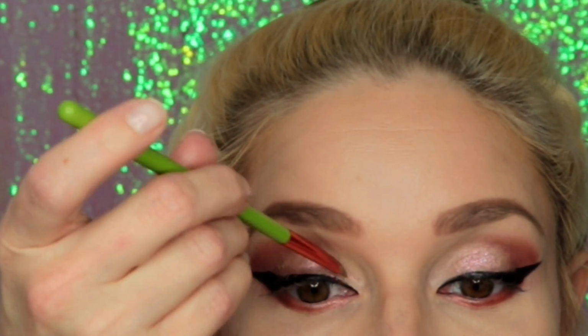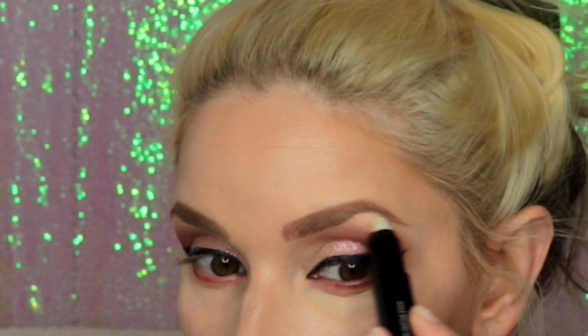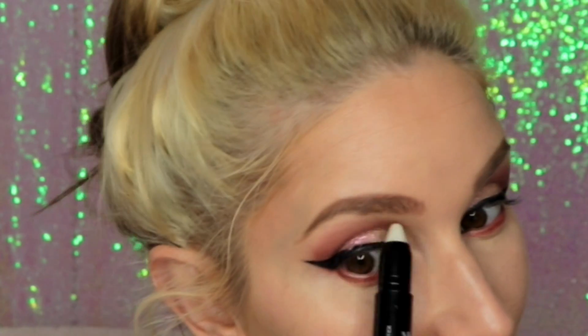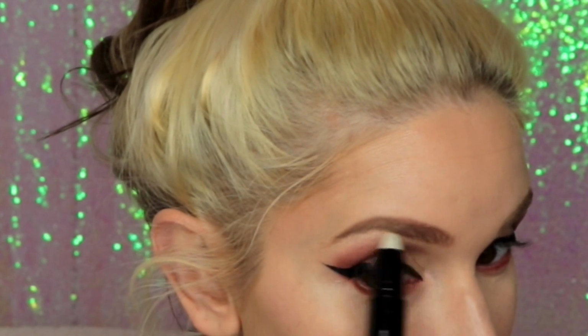Gorgeous, gorgeous, gorgeous. Okay, so now I'm going to go in with the highlighter stick. And it is white iridescent with pink. Not sure if you can see the swatch on my hand, but I'm going to go ahead and apply it underneath my eyebrow. Wow. Zoom in time, can you see that? That is beautiful. This formula actually feels so nice. I'm going to add a little bit in that inner corner because this is amazing.